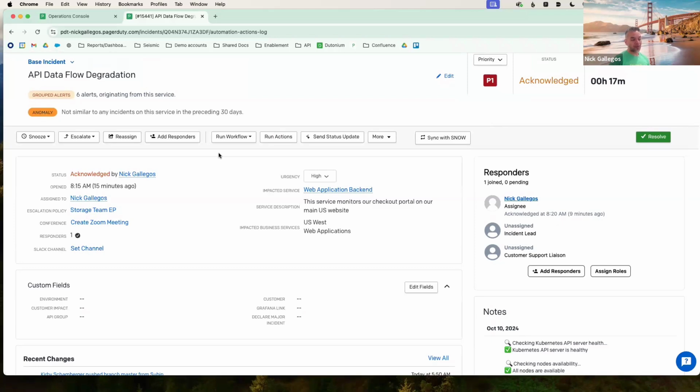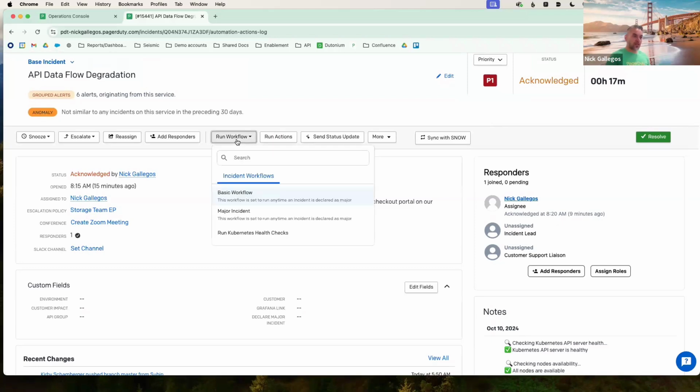So we're going to go ahead and run what we call an incident workflow. Now, an incident workflow is simply a set of actions to respond to certain types of incidents, right? In this case, a P1 or a major incident, right? You can have as many different workflows as you'd like for every single situation in the world. But for this case, we're just going to have one for a major incident. Now, keep in mind, I can run these major incidents with the click of a button here, right?